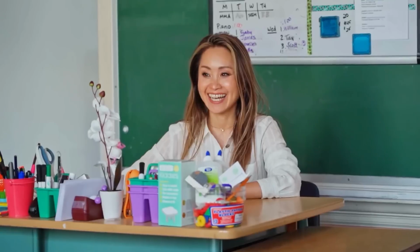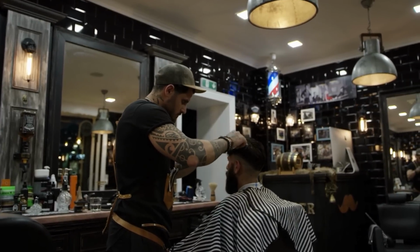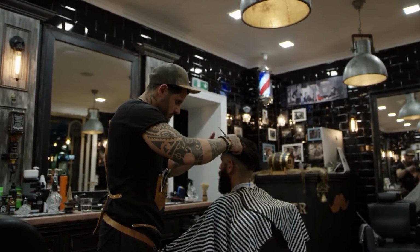And when I said same line of work, that means if you're a teacher and you move schools, that's great. That's totally fine. So the same thing applies if you are a self-employed person. So let's say you're a barber and you run your own barber business. What they're going to look at is 2 years of tax returns, but they're going to look at your net income on that.